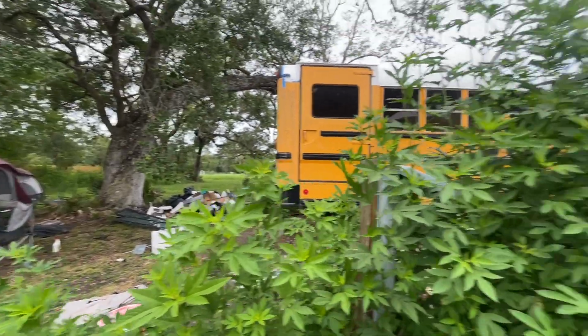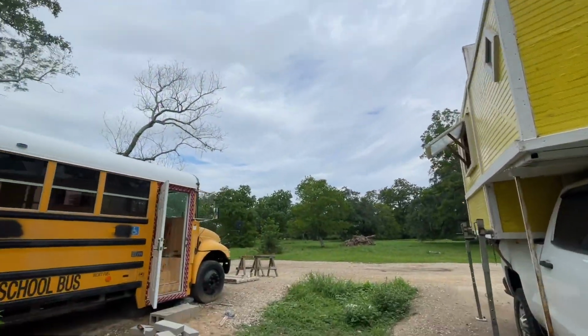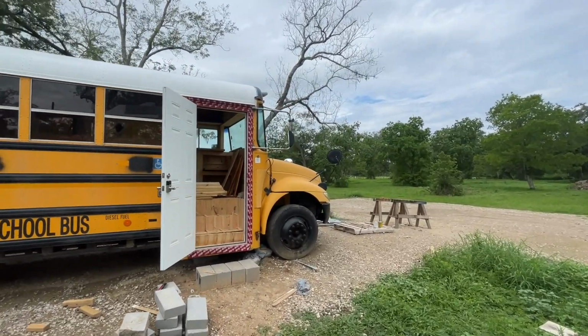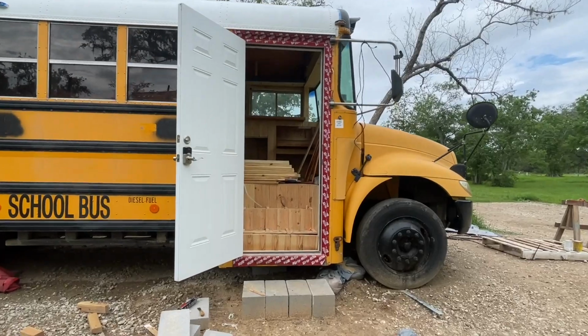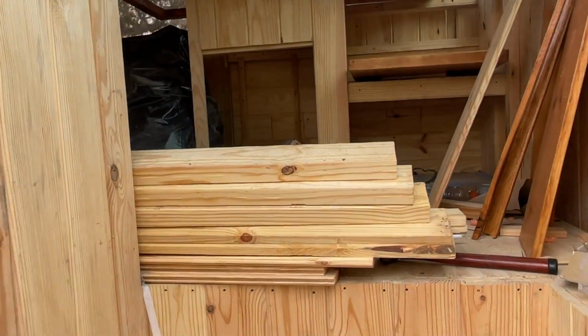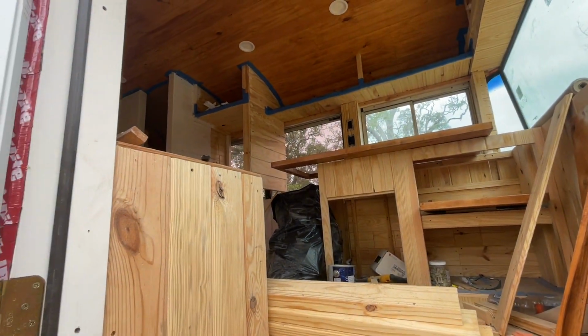It's dark. Yeah, the skies are not looking pretty, but that's okay because Shane appears to have a very large pile of wood already inside the bus as he prepares to make a whole lot of progress today.